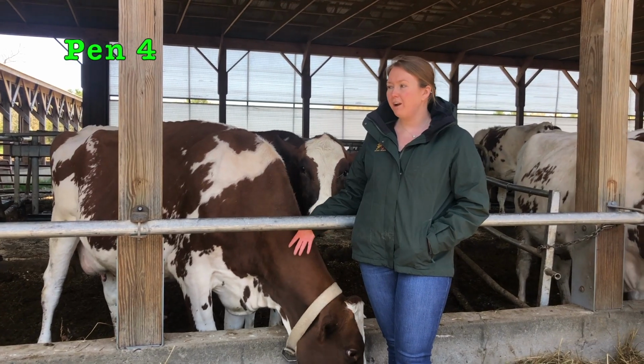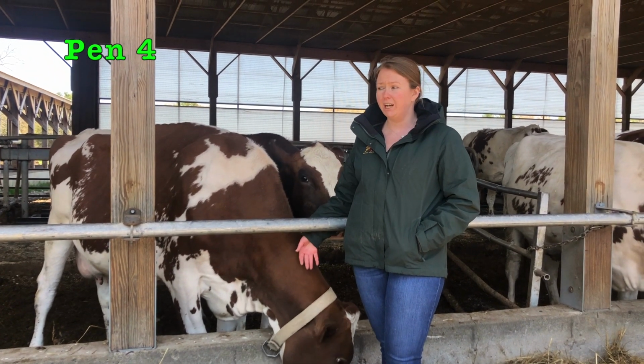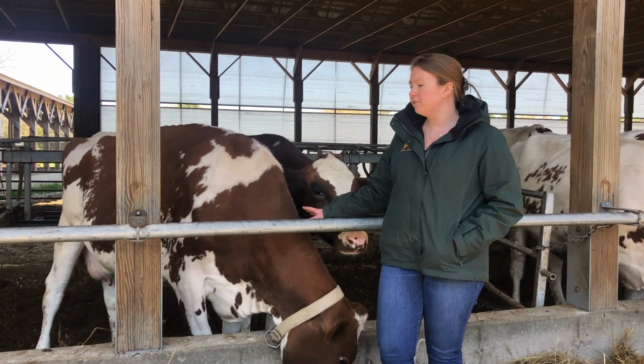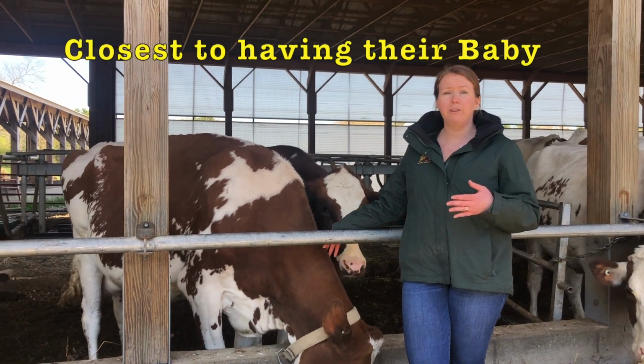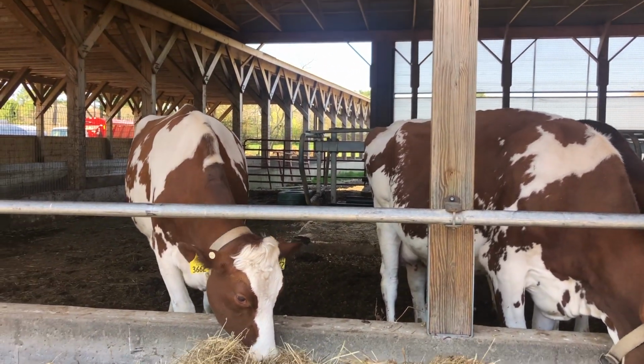So this is our fourth group within our freestall, and this is the group of cows that is closest to calving before they move into the milking barn.